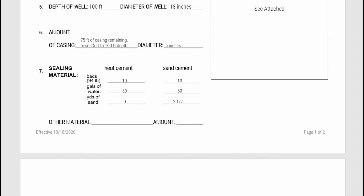Other popular sealants, such as high solids sodium bentonite, chip bentonite, and more that are used to seal the well, should be placed in the other material row, and the amount used should also be included. If no additional materials have been used, NA should be placed on this row.